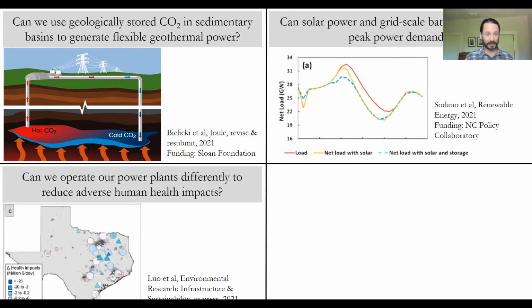Okay. The next question: can we operate our power plants differently to reduce adverse human health impacts? And again, the answer is yes. With our existing power plant fleet, we can simply run certain power plants less during certain hours and achieve really big reductions in adverse human health impacts. And this is a project with Fernando Garcia Menendez and some economist collaborators with NSF funding. And last, advance, please.